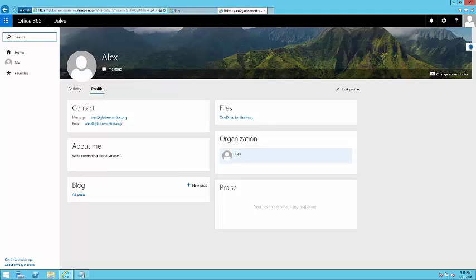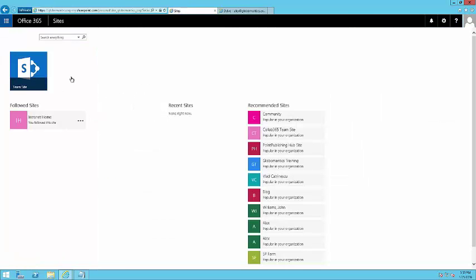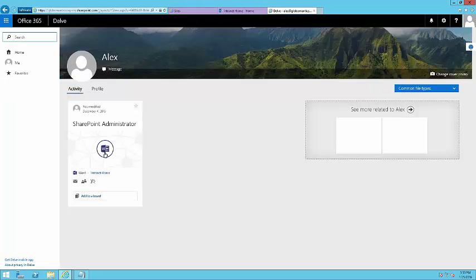Cloud Search Service Application. One benefit, while I'm in Delve, I go to my activity. Hey, I can see documents in Delve that are actually in my intranet site. So let me go back to my intranet site. I have a document here called SharePoint Administrator. I can see my document in Delve, which is really cool because we keep the document on-prem, we keep everything on-prem, but we can use the latest and greatest cloud features while the content is on-prem.